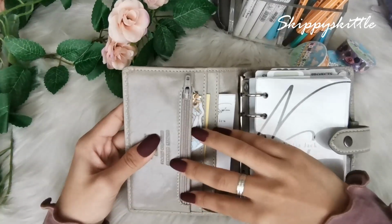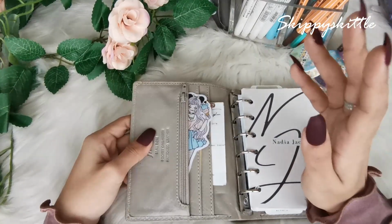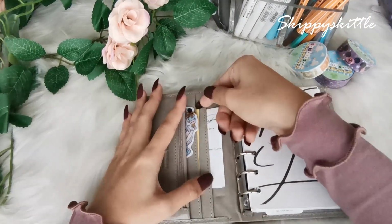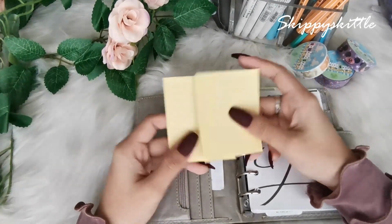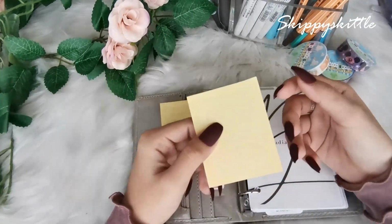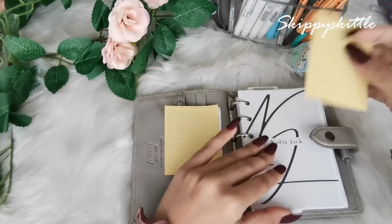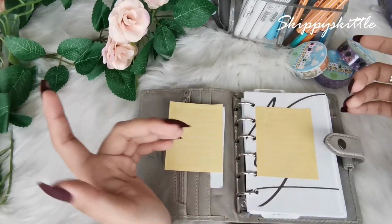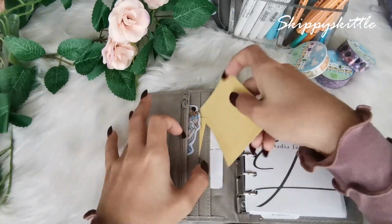So in this pocket right here, I just add embellishment stuff just for decoration, and I also have this paper in case I want to write notes, and then I just stick it inside here so it acts like an inbox in case I just want a quick write. So I just put it in notes and then I just pop it right in, and then it will stay there. But for now, it's just inside here.